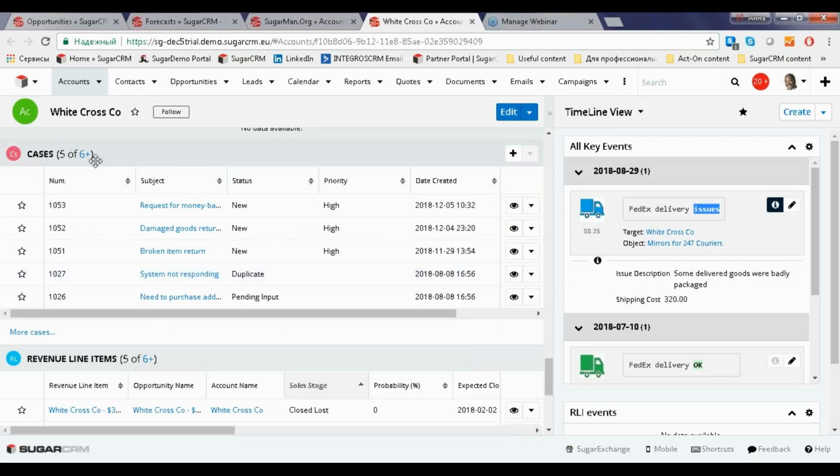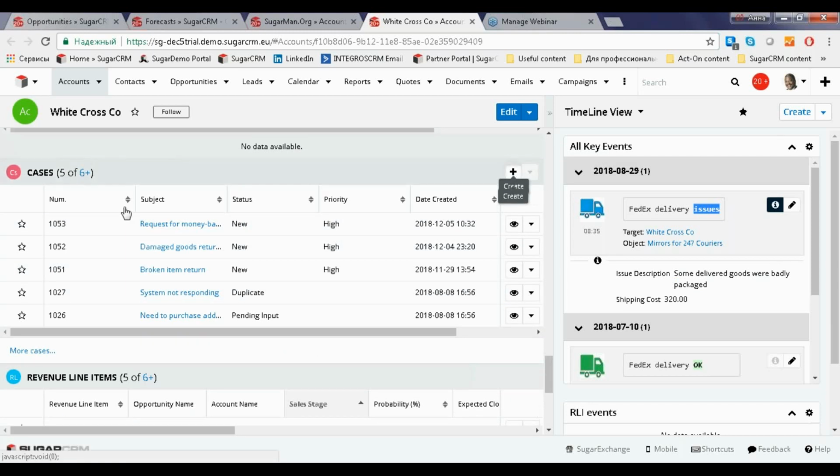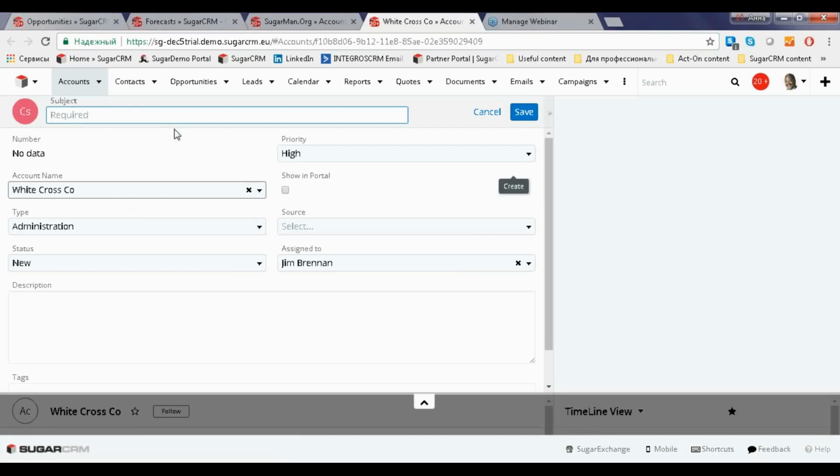Where are my cases? So here I have cases subpanel. I see that today we have already created one case, state and request for money back. It's a case with a status new and a high priority. I can create another case stating request for goods return. Priority is high. Press save.